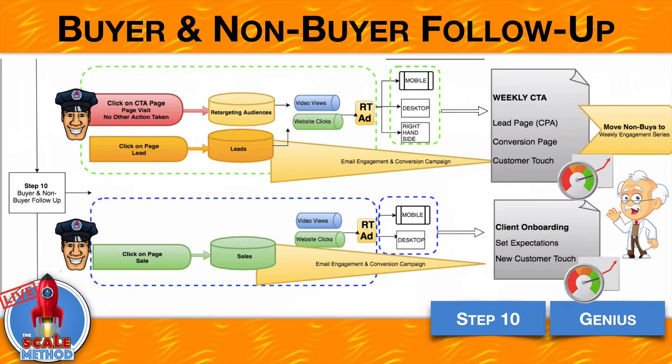So we're going to retarget with video views and website clicks, and we're going to send them back to the weekly call to action. And if they're a lead, remember our ad's going to be a little bit different. They've already shown an interest because they've opted in. We're going to take them back to that weekly call to action. Well, if they become a buyer, use retargeting for buyers. I'm so surprised why so many people just don't do this.